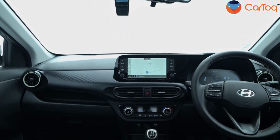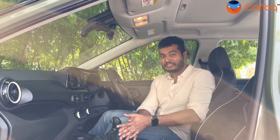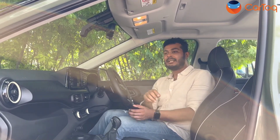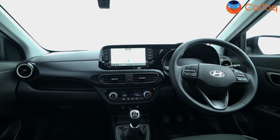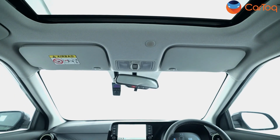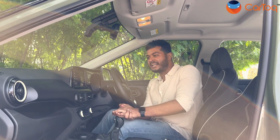It gets an all black theme, plus you get different stitches on the seats as well. This one gets the same color as the exterior, the khaki color. The blue one gets a different blue shade as well. The same shade you can see on the dashboard as well. The dashboard itself gets hard plastic on the top. However, it gets the same parametric design that you see on the outside of this car. It does feel very premium to touch and look as well.